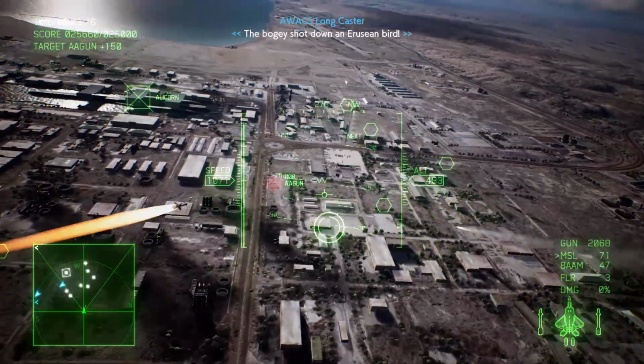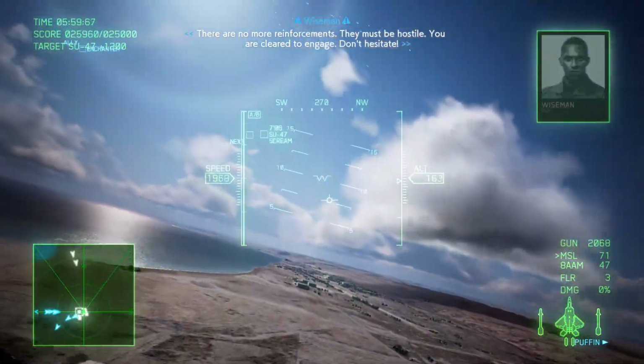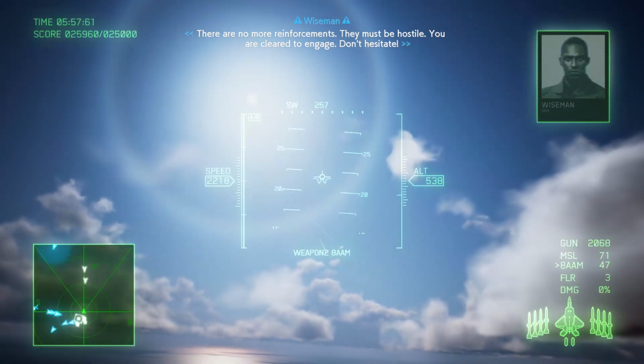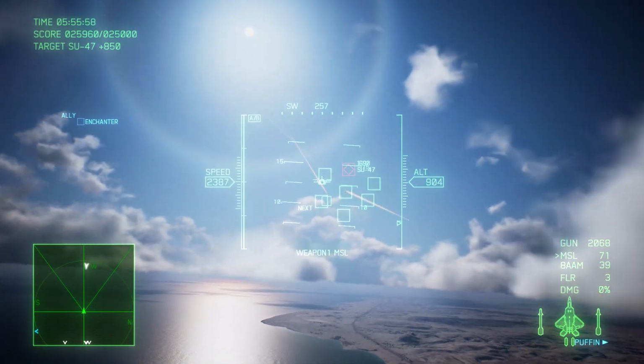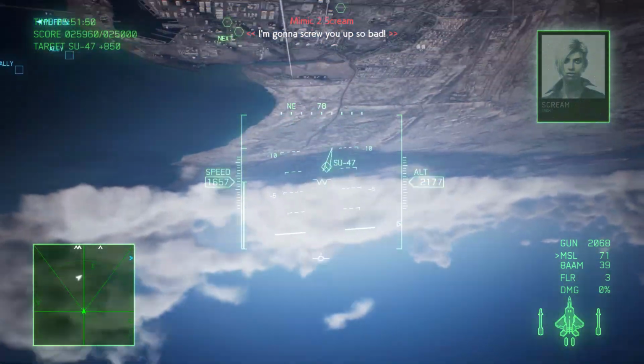The bogey shot down an Arusian bird. What do you mean? There are no more reinforcements. They must be hostile. You are clear to engage. Don't hesitate. I'm screwing you up so bad.